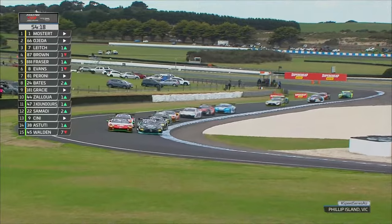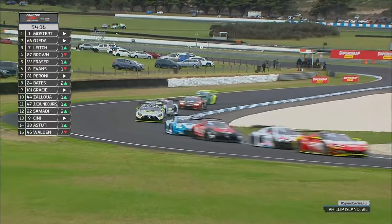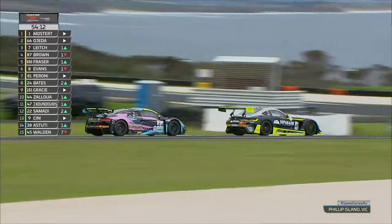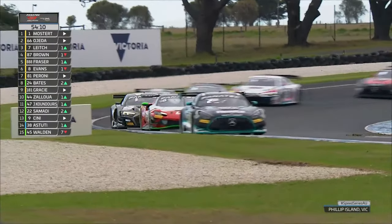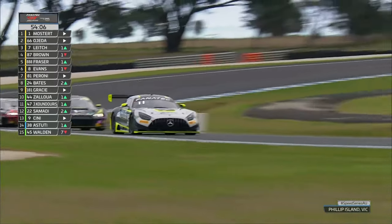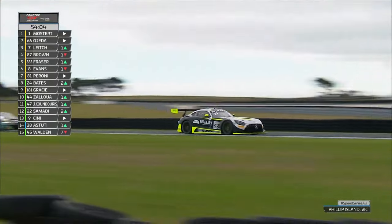Ojeda, meanwhile, wrestling with Chaz Mostert. He's going to get down the inside of the Southern Loop, and the Mercedes should wrestle the race lead away from the Ferrari. I reckon Brown and Leach have been going at it. Look at that fight for third place between the Audis. The watching brief from the 888 machine with Declan Fraser at the wheel.